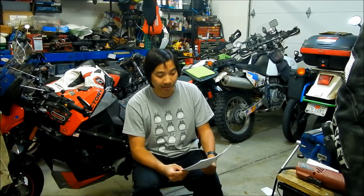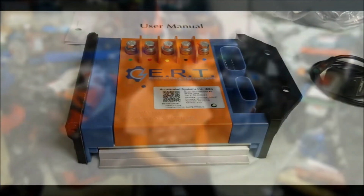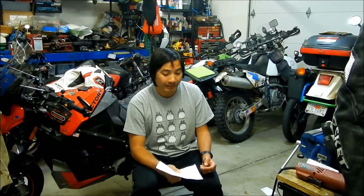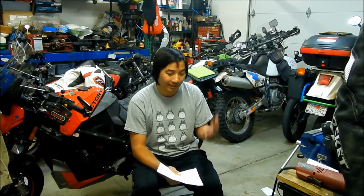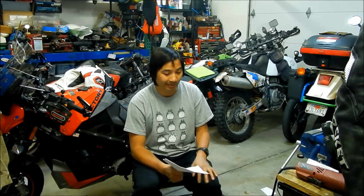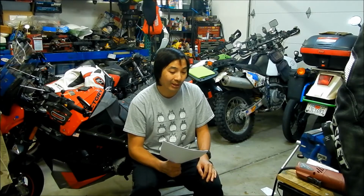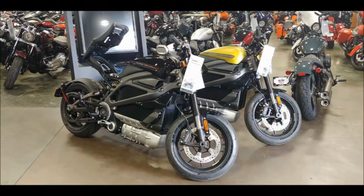And then for Christmas, I finally got the Electric Race Technologies BSC 2000 controller installed after waiting for so long. And then I just had headaches trying to get it tuned up, and eventually I got it running good. And then we went to go look at a Harley Davidson Livewire on December 20th. They had them, but they wouldn't let me ride it.